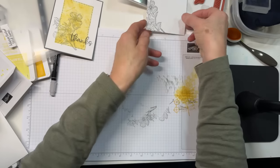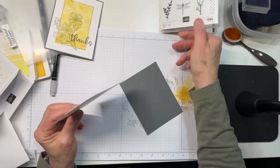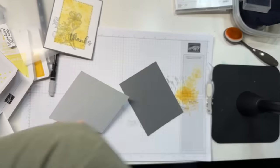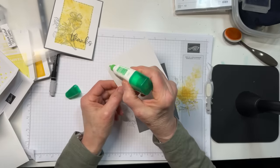Okay, so let's go ahead and get this finished up. It's just a matter of assembling and we'll be done-ske. We'll be done-ske. Yeah, for sure, Karen. You definitely want this stamp set.